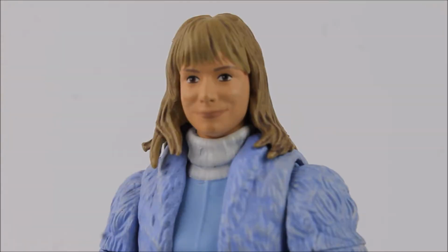The likeness to Katie Manning is one that caused a little bit of a debate back in the day, simply because the paint application varied on each individual figure, some of which looked absolutely brilliant, and others looked completely horrific, and I think that the sculpt itself is actually rather impressive.